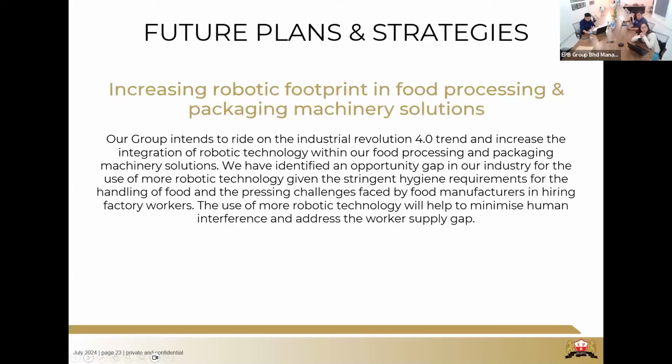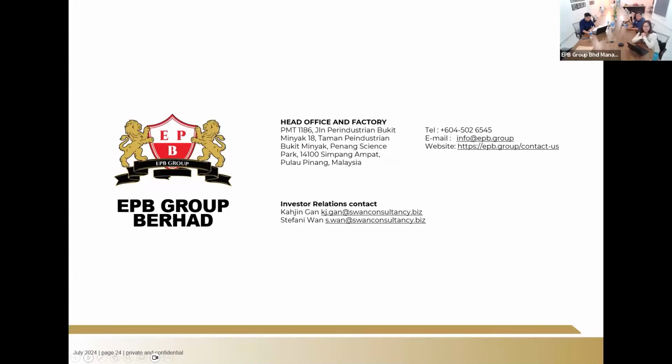Our second future plan is to increase the robotics footprint within this particular revenue segment. The group intends to ride on the Industry 4.0 trend and increase the integration of robotics technology within our current food processing and packaging machinery solutions offerings. We have found an opportunity gap within the food manufacturing industry that requires more robotics technology, particularly given stringent hygiene standards that are on the rise, as well as pressing challenges in hiring factory workers. The use of more robotics technology will help minimize human interference and also address the worker supply gap being faced by the industry. And that concludes our introduction.